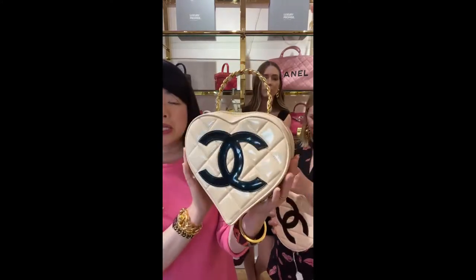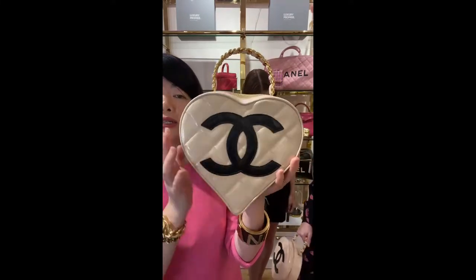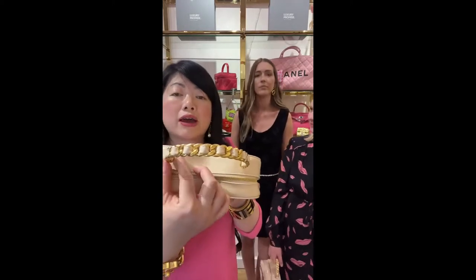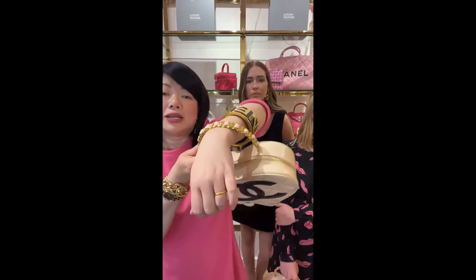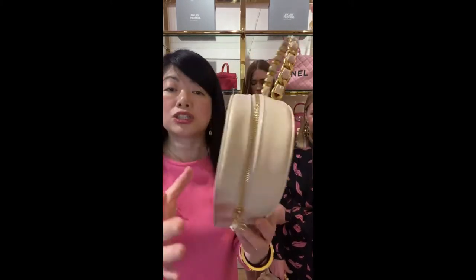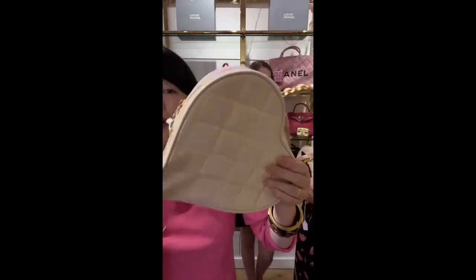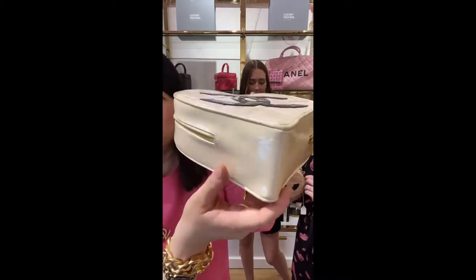Great. This is crafted from painted leather with a beautiful contrasting CC logo. Of course, it has that fixed gold tone 24 karat gold gilded handle, and it's like a bracelet handle. It is almost a piece of jewellery itself. This one's in incredible condition. There is no colour transfer along the back, and it is nice and clean along the edges and the corners.